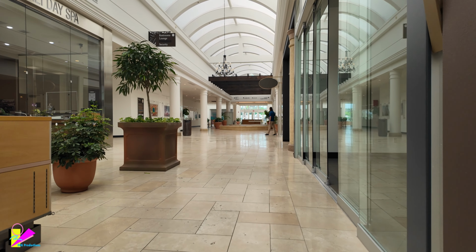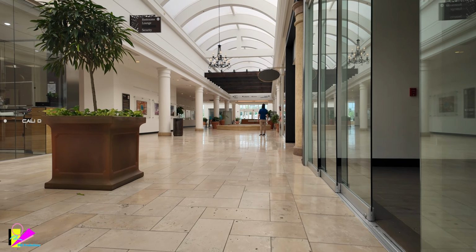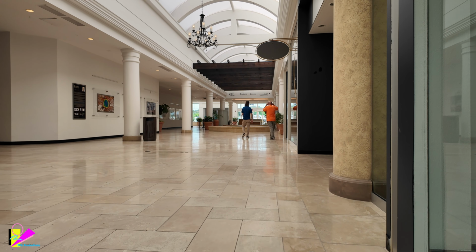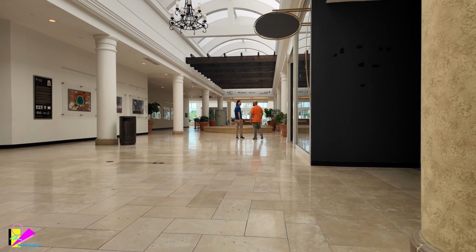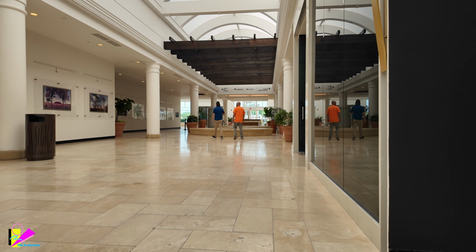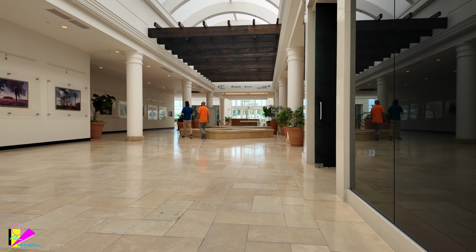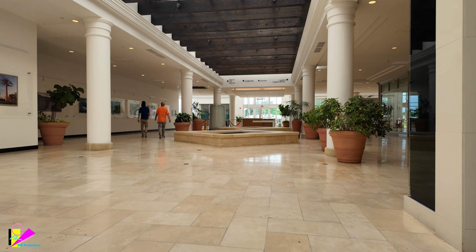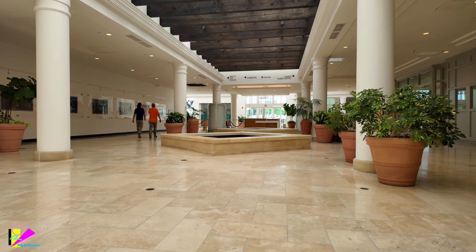Today we return back to the Sarasota region to check out their other dead mall. This is the Crossings at Siesta Key in Sarasota, Florida. This was originally an outdoor center that was enclosed in the 80s, which we'll get to in the history, but this place feels strange. It's one of the weirder indoor malls that I've walked through, but it made it unique.